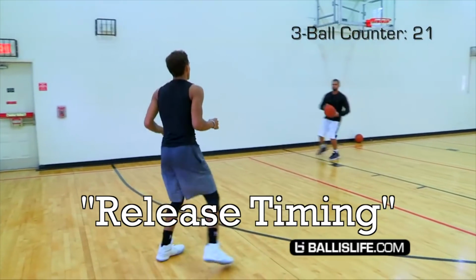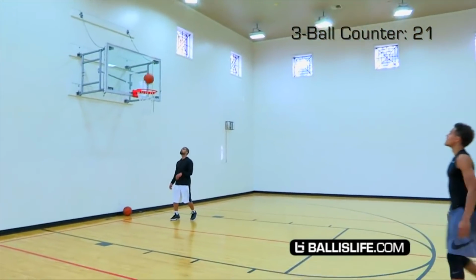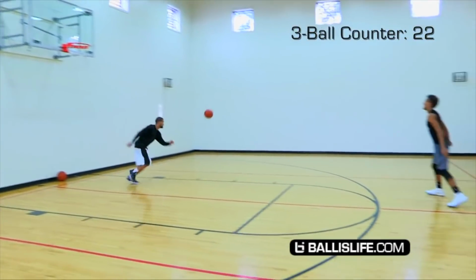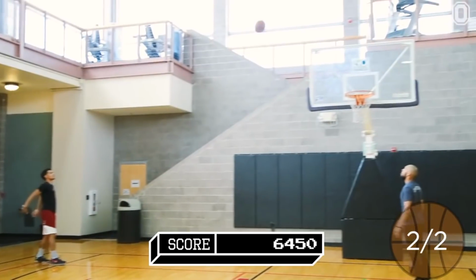And in this breakdown, I'm going to show you how Trae Young's elite release timing, among other things, has allowed him to overcome the odds as an undersized 6'1 or 6'2 point guard who wasn't on any first-round draft boards at the beginning of the college basketball season. Here's Trae Young shooting in practice.